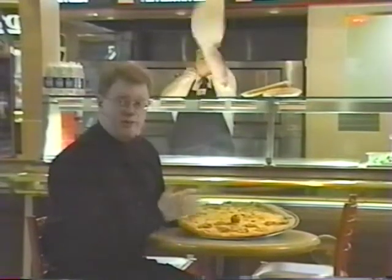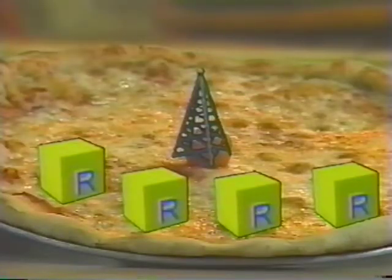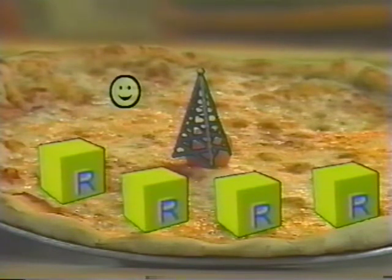Sometimes I get duplicate messages. What's up with that? This problem can be pointed out with our pizza. In some cases, it's possible to be here, where you're within transmitter range, but you're too far from a receiver for the system to hear the replies and confirmations coming from your pager.